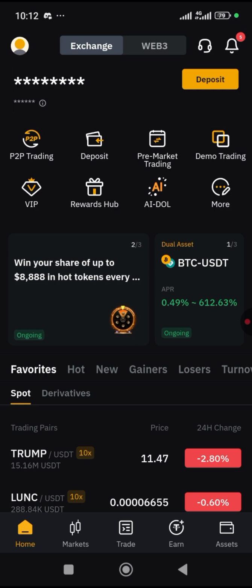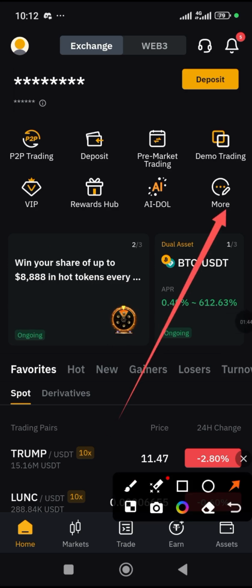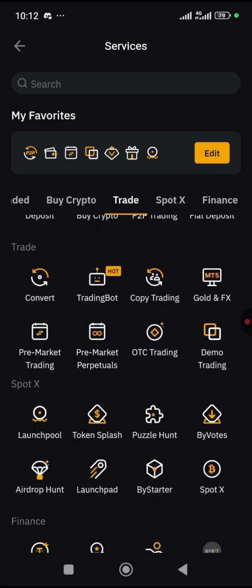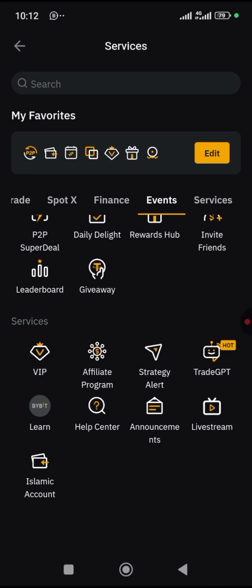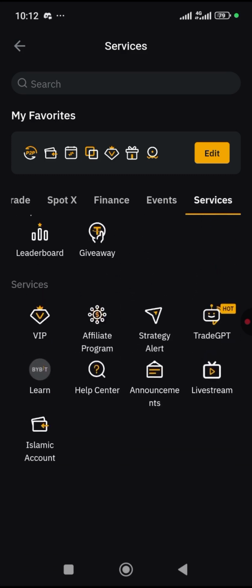After you have registered, you perform your KYC. After you are done with that, when you open your app, it looks like this. You come to this aspect that says More, and you tap on it. There are a lot of things you can do with your Bybit app, but a lot of people only use it to trade spot or trade futures, nothing else. And they have a lot of things you can navigate here.